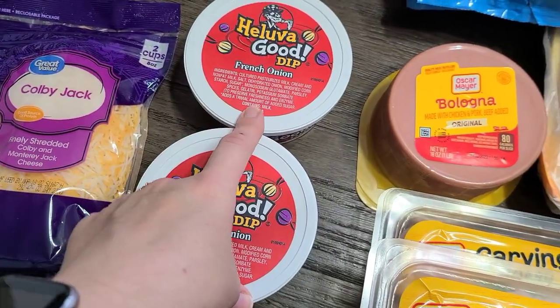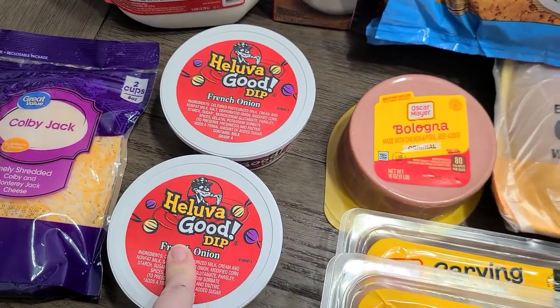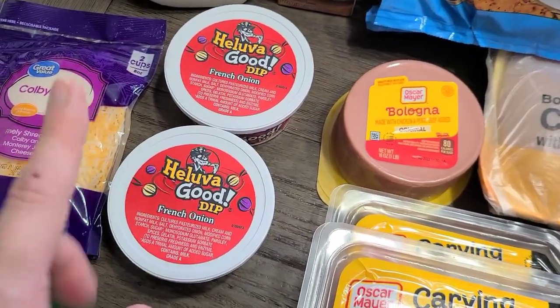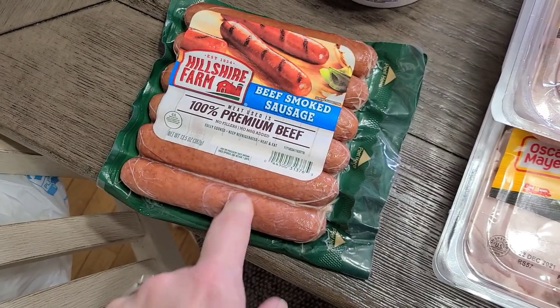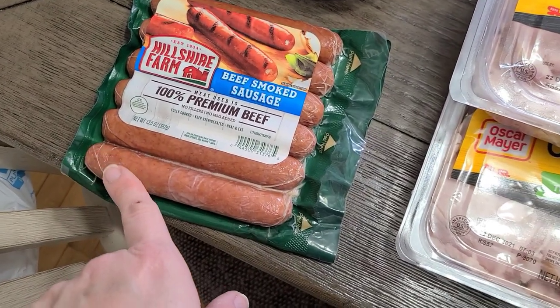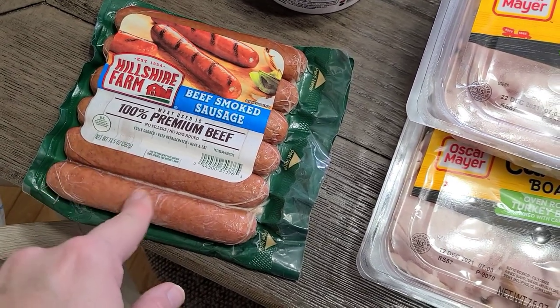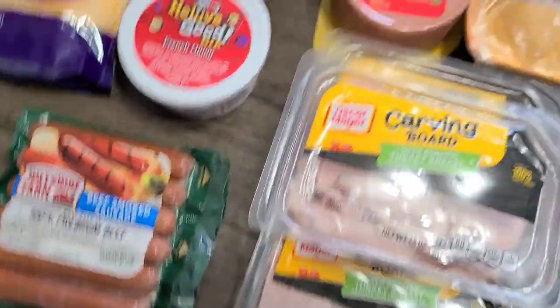This is my favorite kind of French onion dip. I'm gonna make a French onion chicken bake that I saw Kim over at Kim's Farmhouse Life make. So I'm gonna make that this week. Then I got some beef smoked sausages. I'm trying to decide what I'm gonna do with that, either breakfast for dinner or cut it up and make some fried taters and something else.